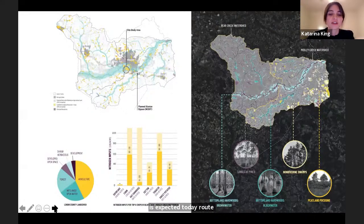So for my project, I considered ways to address both of these challenges. I started by conducting a watershed scale analysis, which looked at things like historic and current land cover impacts, and that identified priority native plant communities to help inform potential restoration areas.